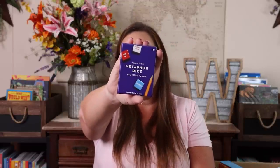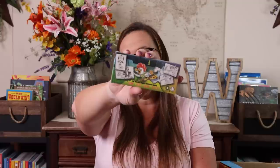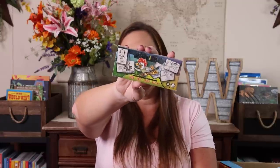Along that same lines is Metaphor Dice. So I thought that would be a fun way to work on figurative language and metaphors other than just trying to write them. I grabbed Sketch-a-Moly, which is from the same creators as Creatures, which is really fun.